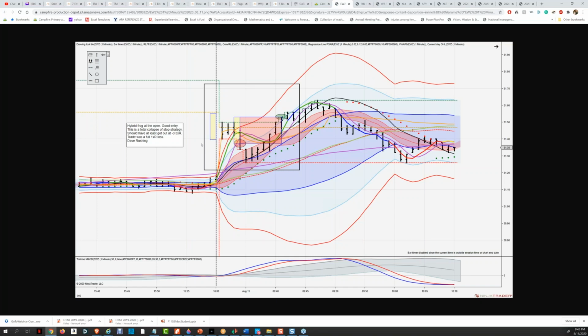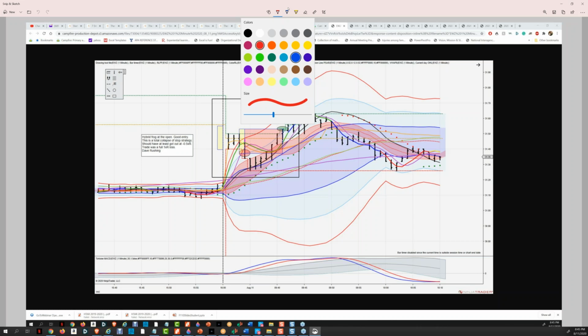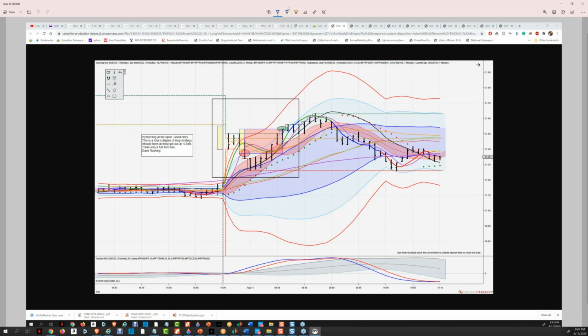Yeah, okay, so here's, I think this might be Joe. This is EWZ on the 1 minute chart. I like the hybrid frog short here. That's not bad. I think you might have elected, let's see, let me get my little sketch pen going here. Okay, so this is looking like the hybrid frog box here. And really this is almost like an OR5 breakdown as well. So I like this short.